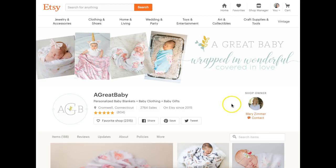I love here that you have a nice picture of yourself. You're smiling. It's a good way for you to welcome people into your shop. I've seen shops that under shop owner, they put their business name again and a logo instead of the actual shop owner, which would be you, the maker, right? The seller. So I really like that you did that.